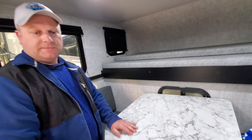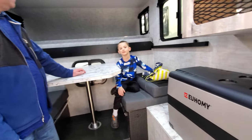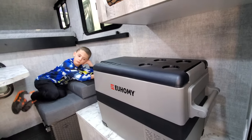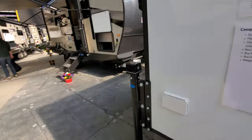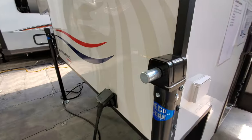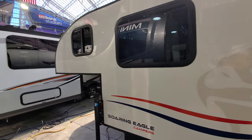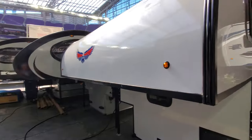Well, this is pretty much all you really need. Yeah, if you're going to do one, I'd do something like this. This would be a two-person camper. So there's no actual fridge other than this cooler, and the microwave up there. You got the four corner jacks, the big manual crank jacks. There's what the front looks like.